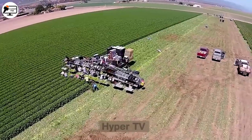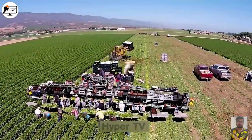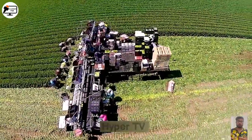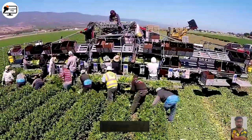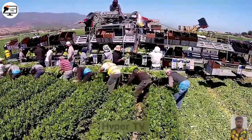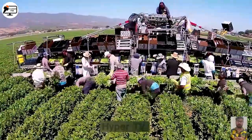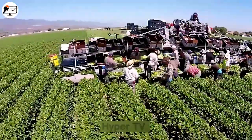Let's take a moment to immerse ourselves in the captivating scene of harvesting celery. It's truly an awe-inspiring sight to witness the celery harvest in action. What stands out the most is the implementation of an extensive mobile harvesting system that resembles a smoothly moving assembly line. The process begins with carefully trimming the celery plants, removing their leaves.